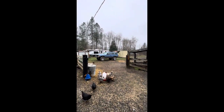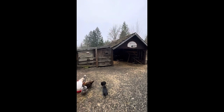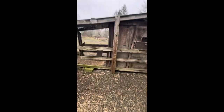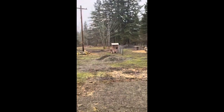Probably just pull it down with that guy right there and then disassemble it on the ground, because I'm not climbing up on that roof. Let's go around. Right now the chicken coop is in here too. We're gonna have to tear this down as well. It's the chicken coop, but we got a new one over there.